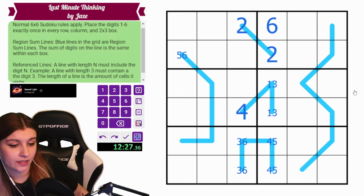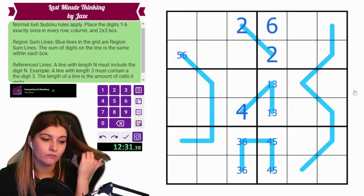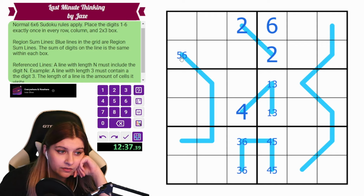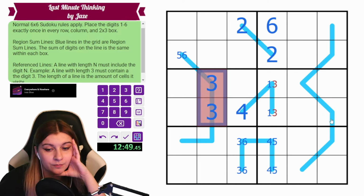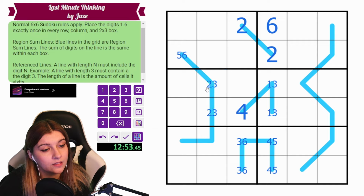Did I do everything else correctly that I wanted to do? Let's fill in some possible ones here. If this is a 5, then we could have 1, 4, 2, 3. These being 2, 3. Whoops. And these being 1, 4.